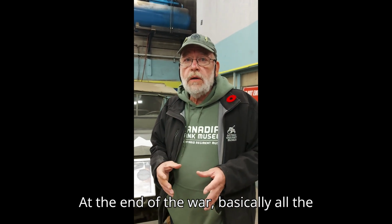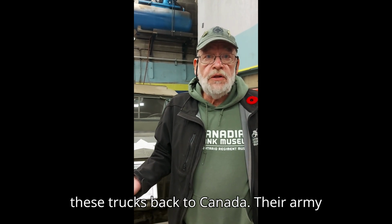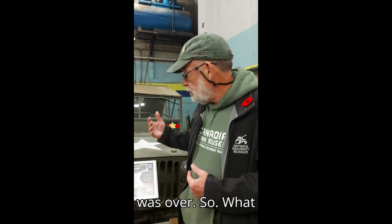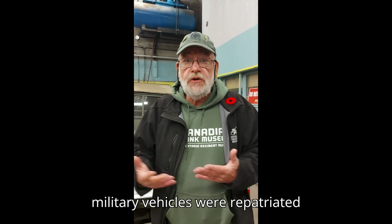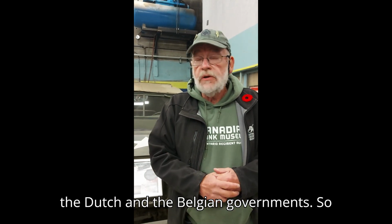At the end of the war, basically all the Canadian vehicles were left in Holland and given to the Dutch and the Belgians. Canada didn't need to bring all these trucks back, their army was being downsized, of course, the war was over. So very few Canadian military vehicles were repatriated back to Canada. They were just given to the Dutch and the Belgian governments.